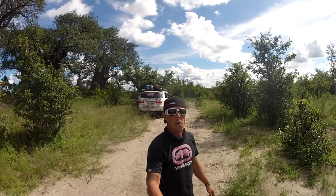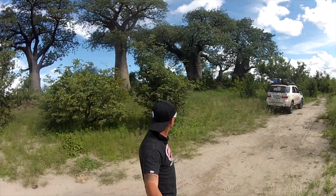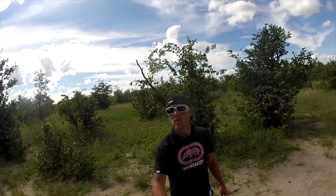So this is the Savuti Baobab forest. We stopped in for a little lunch break. Incredible, right? Not many people come here, don't know why. Maybe they just don't know about it, it's not really on the maps.